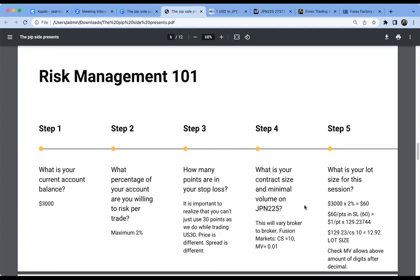Step number 4 is going to be what is your contract size and what is your minimal volume on Japan 225 on the broker that you're using. So I would like you guys to do this. If you have MT5 or MT4 on your phone and you're already connected to a broker, can we have some people go and look for Japan 225 on their quote screen and then click on details or symbol properties so that you can see what your contract size and what your minimal volume is on Japan 225.